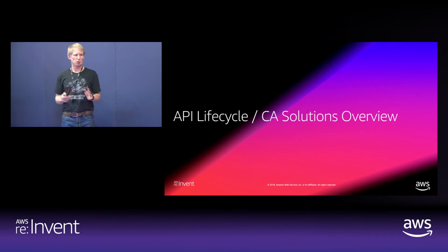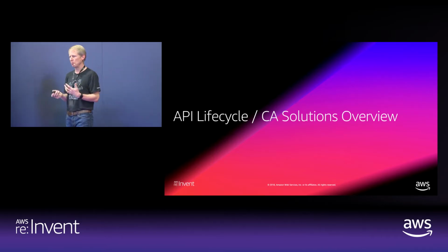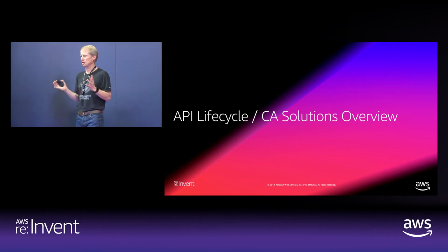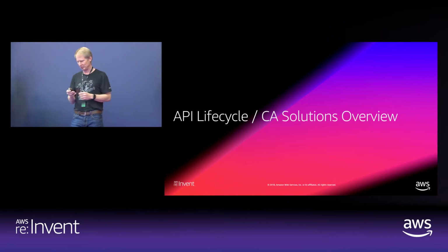I just want to give you a super quick overview of what CA brings to the market. And by the way, if you hear us say CA and Broadcom, the reason is that CA was acquired by Broadcom. You might know Broadcom is a semiconductor company. We're the first major part of their enterprise software strategy. So you'll hear us use the terms interchangeably from time to time.